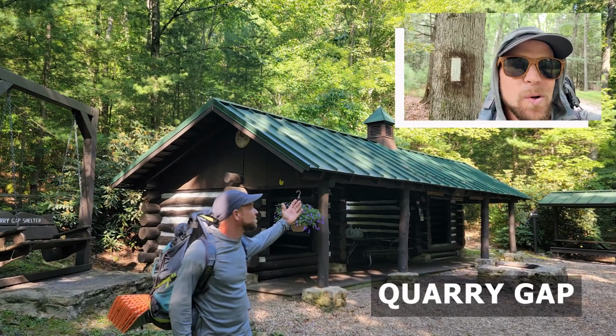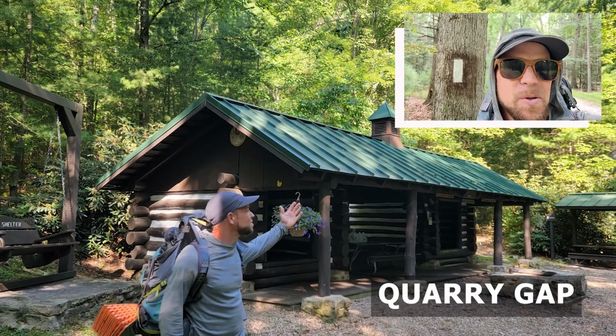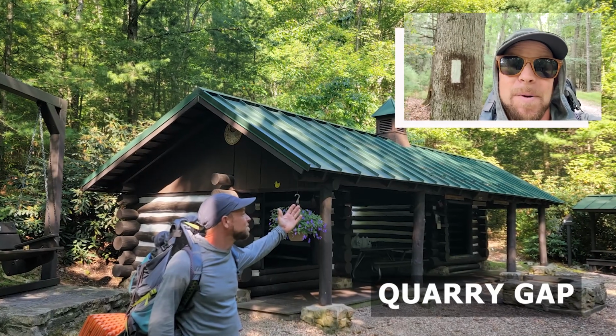I think the shelter system here on the Appalachian Trail has gotten some bad press over the years, so I'm here to set the record straight. We're going to climb up here to the Quarry Gap shelter, which I think is the most beautiful shelter on the entire Appalachian Trail system. So follow along and let's go check this thing out.